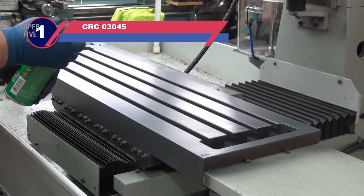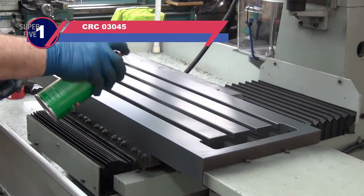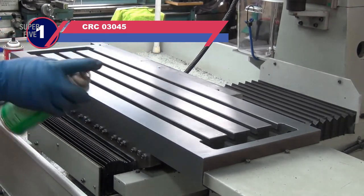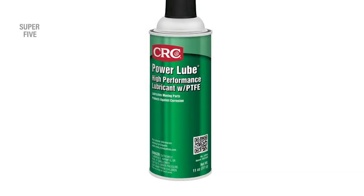Number 1. CRC Power Lube for door hinges. Folks looking for a top-grade lubricant that can tackle most squeaks should give CRC Power Lube some thought.